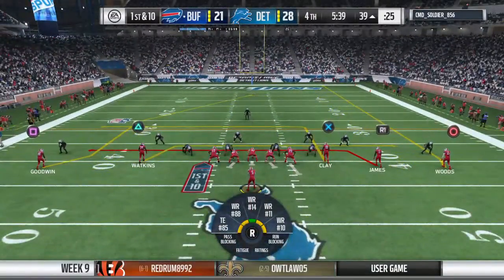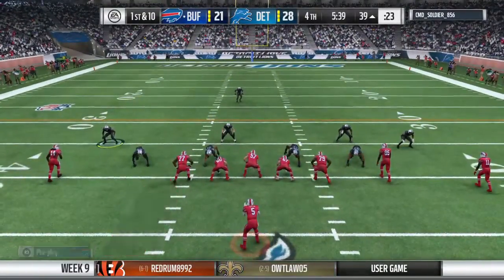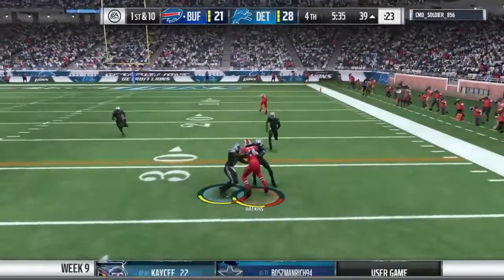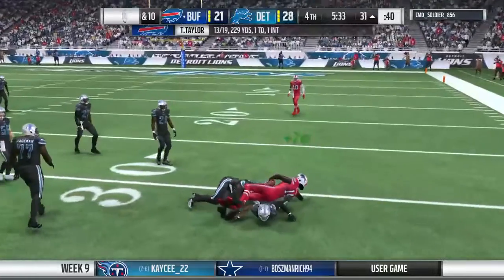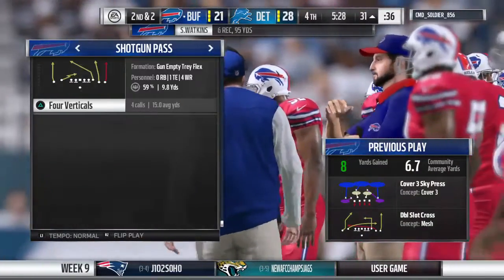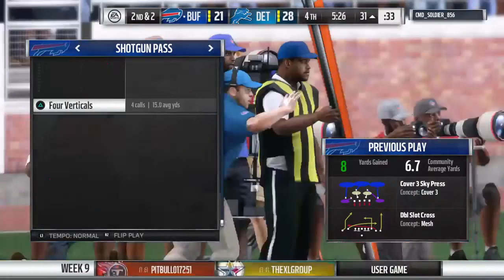They come out 5 wide, 3 of them to the right side. Now Taylor on first down. Looking right side, and that's complete to Watkins. And this time not quite to the 30. He'll be down at the 31-yard line. Partner, nothing complicated here. This is just a pretty simple drag route.